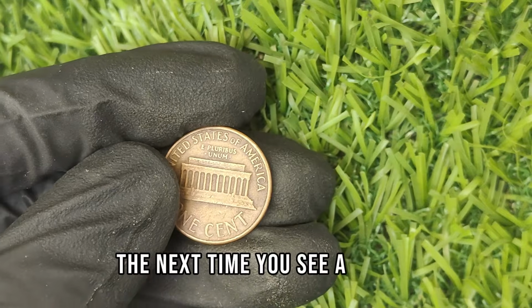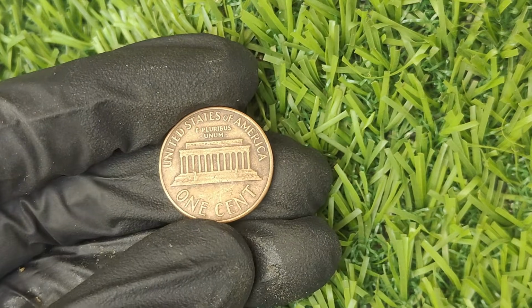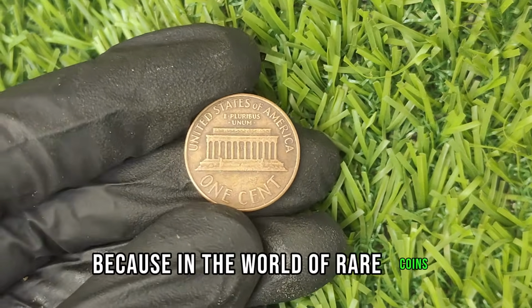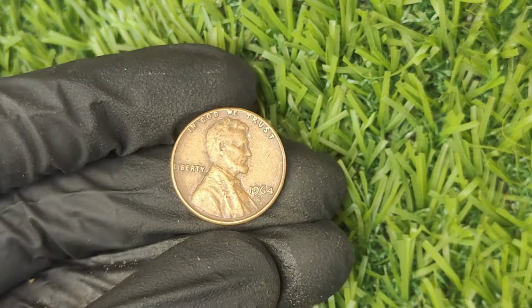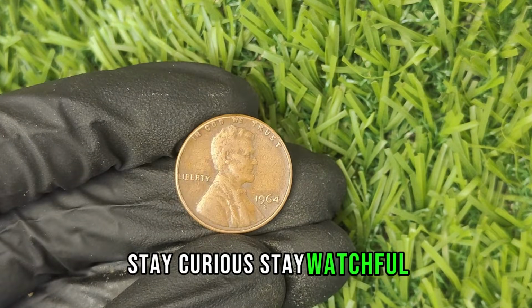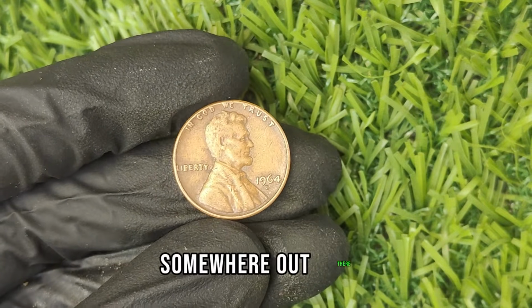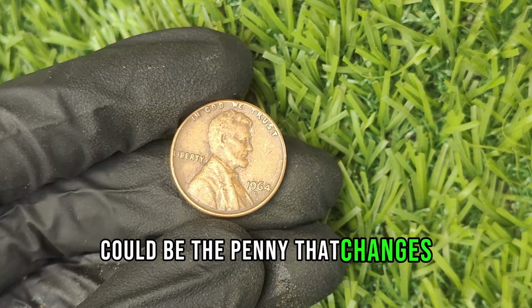The next time you see a 1964 D penny, don't just see a coin. See a story. See history. See potential wealth. Because in the world of rare coins, the smallest details can change your life forever. Stay curious, stay watchful, and never underestimate what you already have. Somewhere out there, maybe even in your pocket right now, could be the penny that changes everything.